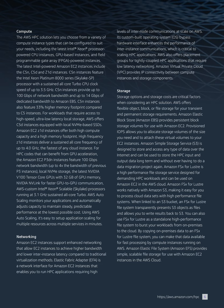Amazon Elastic Block Store, Amazon EBS, provides persistent block storage volumes for use with Amazon EC2. Provisioned IOPS allows you to allocate storage volumes of the size you need and to attach these virtual volumes to your EC2 instances. Amazon Simple Storage Service, S3, is designed to store and access any type of data over the internet and can be used to store the HPC input and output data long-term and without ever having to do a data migration project again.